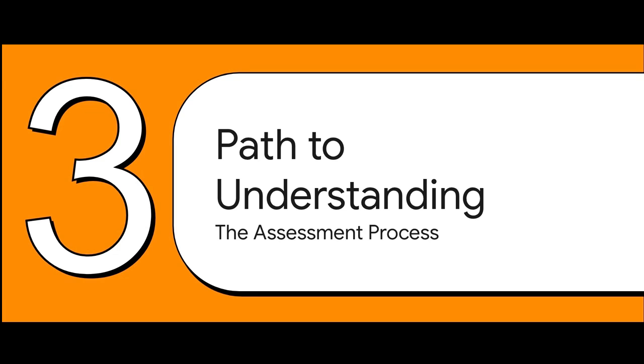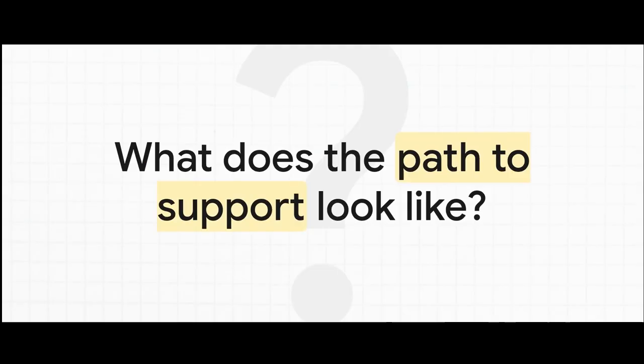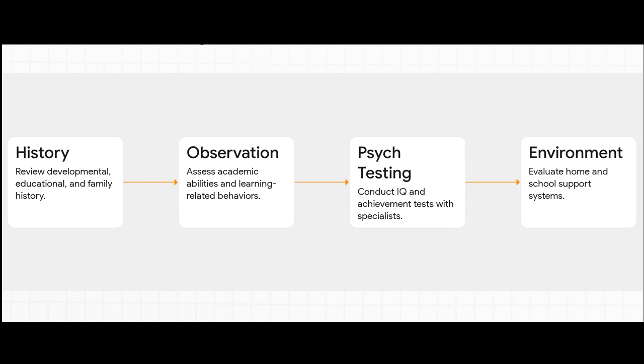Okay, so with all that in mind, how do you go from just suspecting something's up to actually knowing for sure? Let's walk down the path to understanding and look at the careful assessment process that leads to a real diagnosis. And that leads us to maybe the biggest question of all for any parent, teacher, or student going through this. What does the path to real, meaningful support actually look like? How do we get from just identifying the problem to finding strategies that are actually gonna work? Well, the journey to get an answer is really thorough.